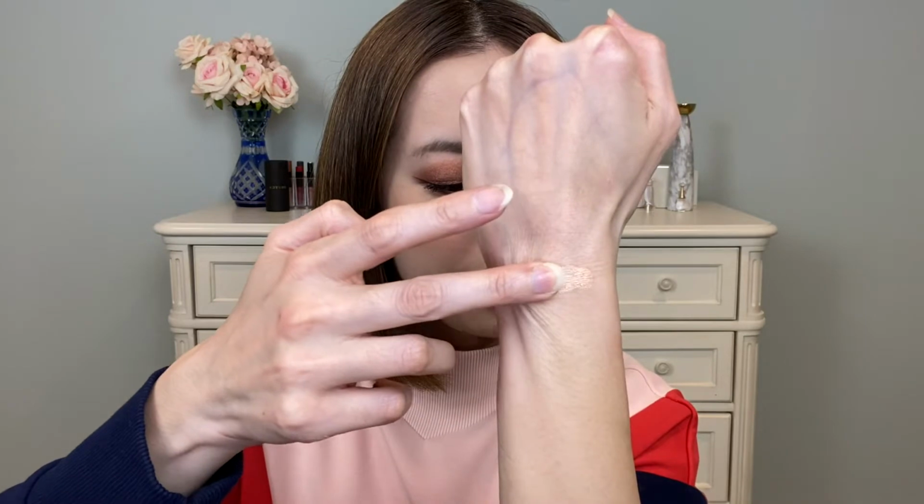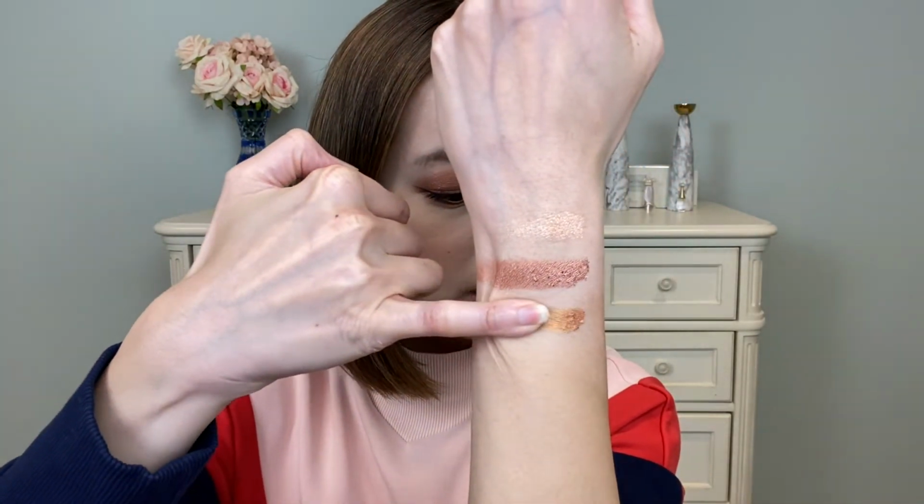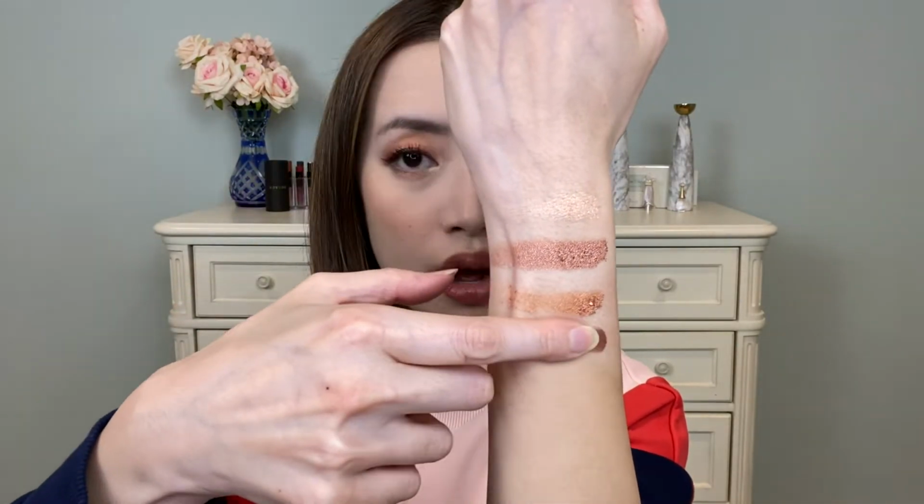So let's go ahead and swatch each of the shades. We have Feather. It's a pearly peachy beige. And then Haze, a shimmering rose gold. This is gorgeous. This is what I have all over my lids. It's beautiful. And then Flare is a bold, glittering metallic gold, followed by Velvet, a satiny, soft bronze.